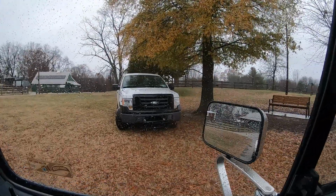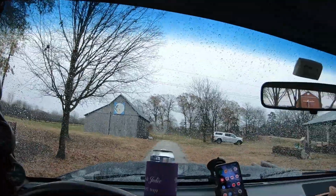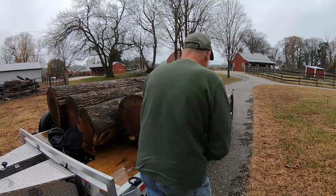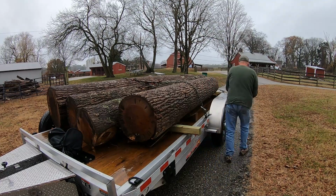Let's go. All right, we made it to the sawmill intact. We got the 4 logs here, and let's start getting these guys off. Looks like we've got Matt here who's going to watch us. Phil's going to jump out and give us a hand. So let's get cracking here. Take these chains off.